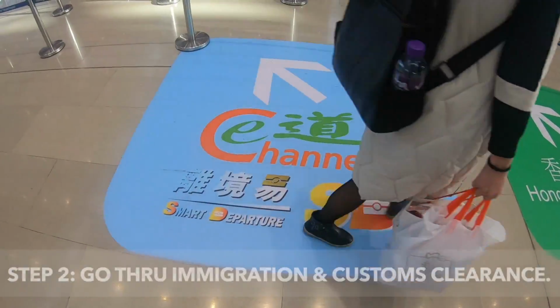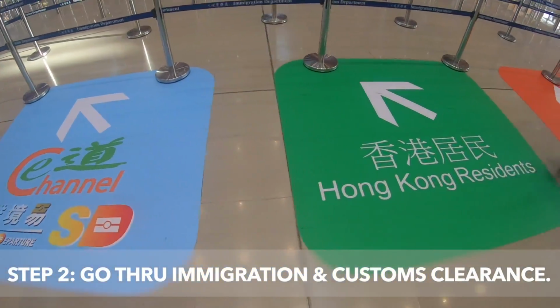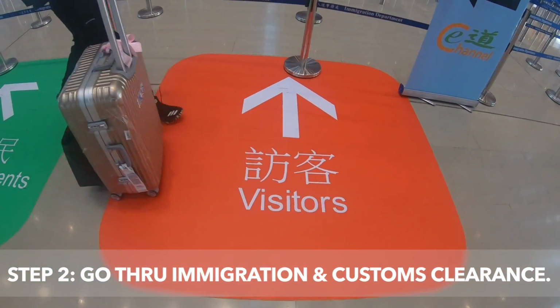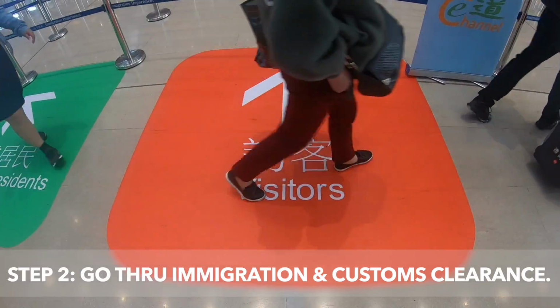Get your valid passport ready and go through security check, immigration, and customs at the passenger clearance building of the Hong Kong port.